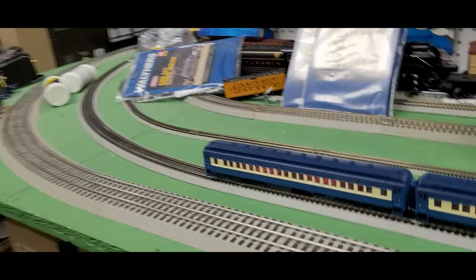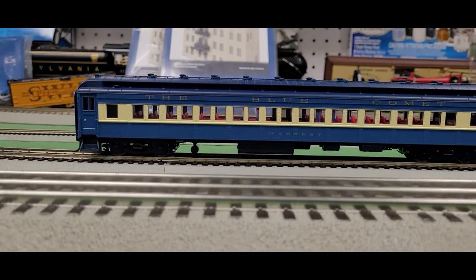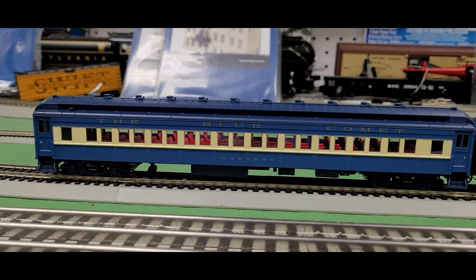We talk a lot about freight cars on this channel, and rightfully so. There's a lot of great ones out there, but we kind of neglect passenger cars. Well, that's going to change right now because I'm going to talk about one of the most legendary trains ever to ride the rails. Of course, I'm talking about the famous Blue Comet. If you take a look over here, you're going to see some of the passenger cars I have for the Blue Comet that was put out by Broadway Limited recently.